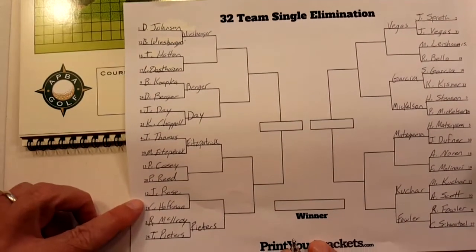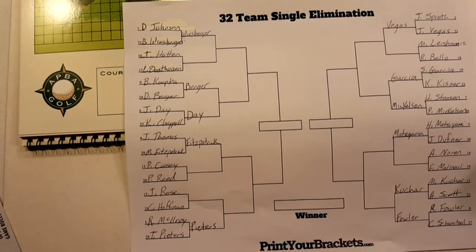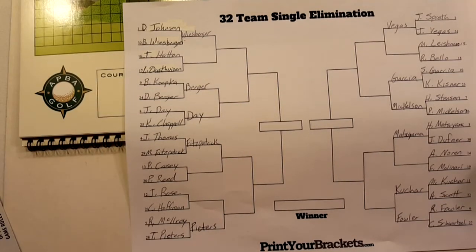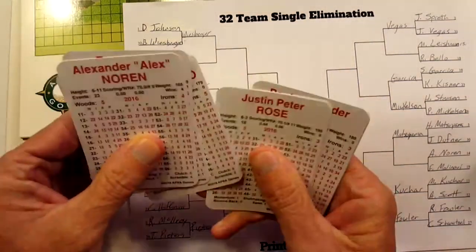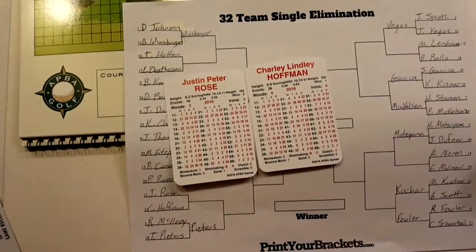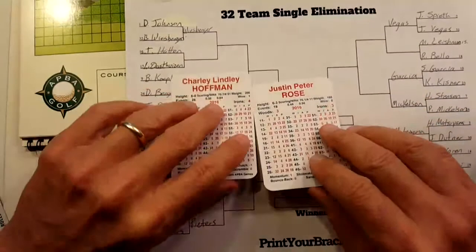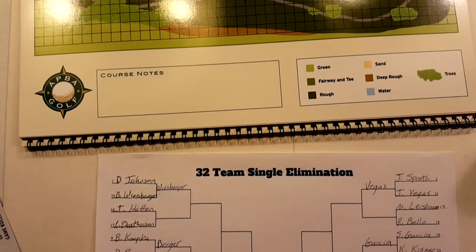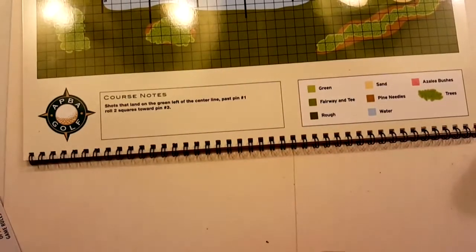Justin Rose versus, it's not Trevor Hoffman. First of all, let's get Kuchar. Adam Scott is out. It's Justin Rose versus Charlie Hoffman. Rose is the 12. Hoffman, the 21 seed. We go back to the first hole.